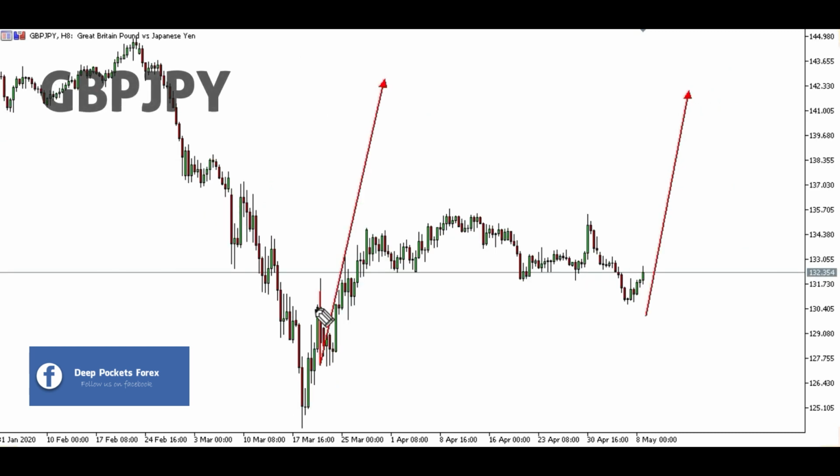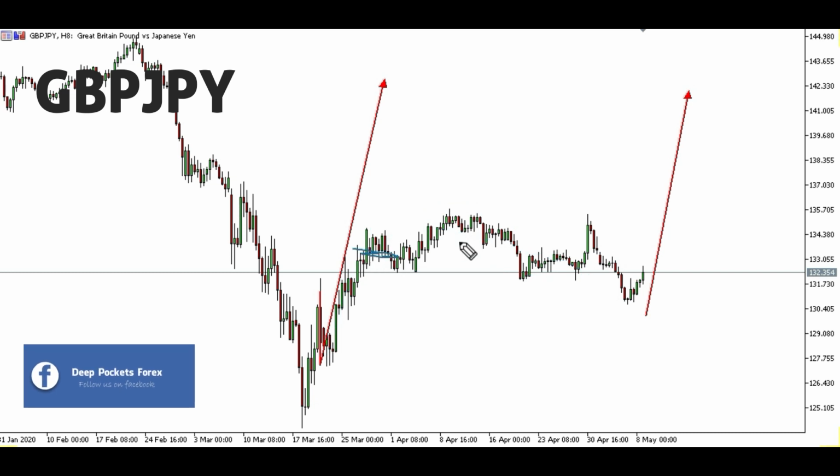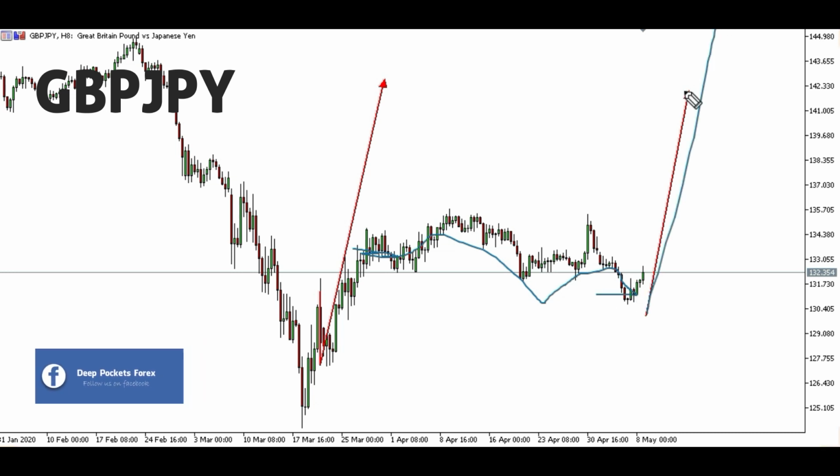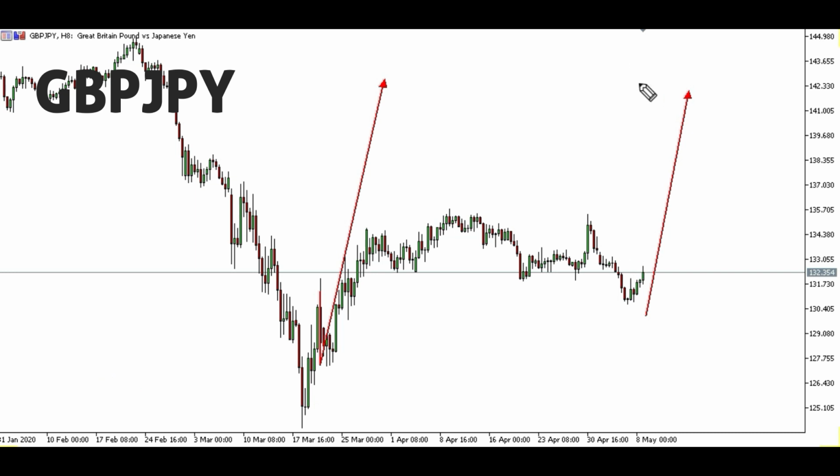GBP JPY. For GBP JPY, this up move was focused from this level to reach this level here. And as you can see, we got that up move, and whatever is happening here from just here, it's just a corrective structure. So after this corrective structure is completed, we're looking for a buy, and the buy is expected to reach this level here. That's for GBP JPY. We're expecting to get a buy from here, then up. So if we get an entry opportunity, if our strategy gives us a proper entry with good risk to reward, we can go for the up move.